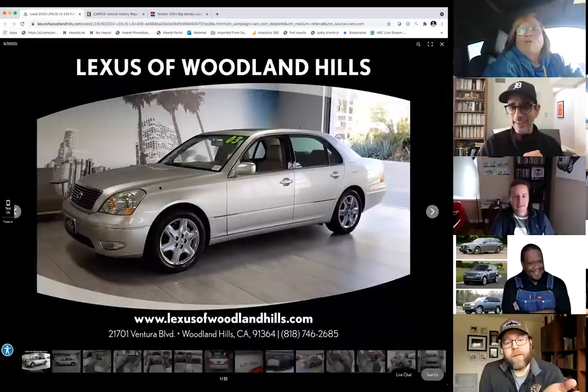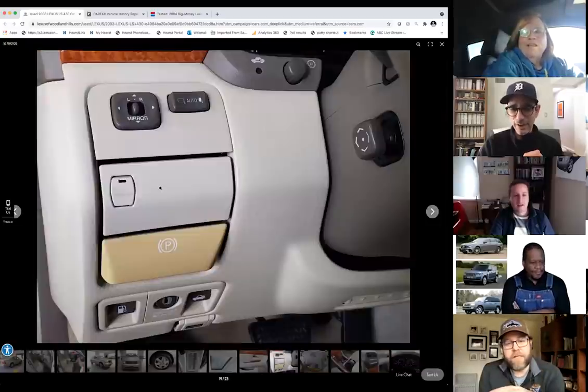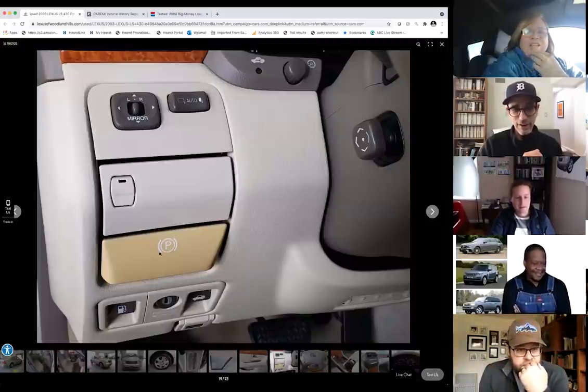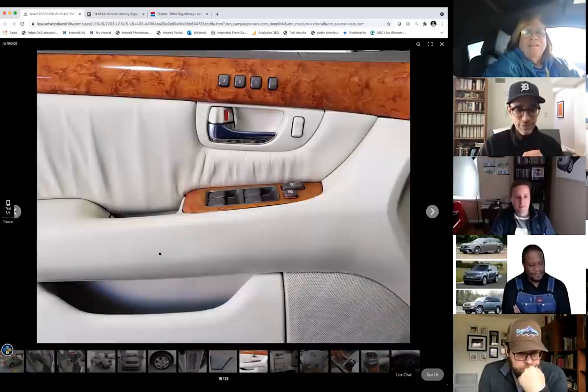Wait, what's the deal with the parking brake? Yeah, why is that like that? It just faded at a different rate. Did it smoke and the rest of the car didn't? It just faded at a different rate. Or it's from a different car. Yeah, maybe it's a replacement. Yeah, it's from like a tan one.